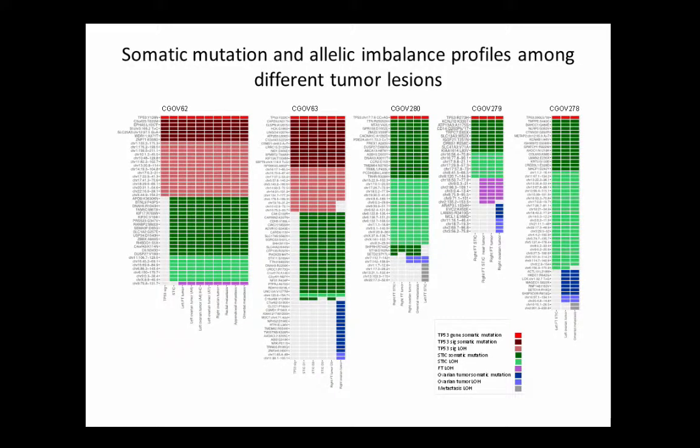So when you look at now not only at mutations but also LOH events, so copy number, allelic fraction changes, and now you look at 5 cases. So this gets a little busy, but here's the legend. Simply all the colors are showing you is not only the mutations but the LOH events that we see in every one of these entities.